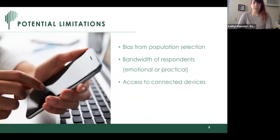Before I move on, because I don't work for Luna, I do feel like I'm in a good position to kind of identify some of the potential limitations. And the obvious one is the possibility of bias in selecting respondents to do this type of work. Those negatively affected are obviously always more willing to engage with research. Additionally, you're relying on the population to have a certain amount of bandwidth, either emotional time or otherwise, to engage with this work. But I do want to point out that those two things are really not unique.